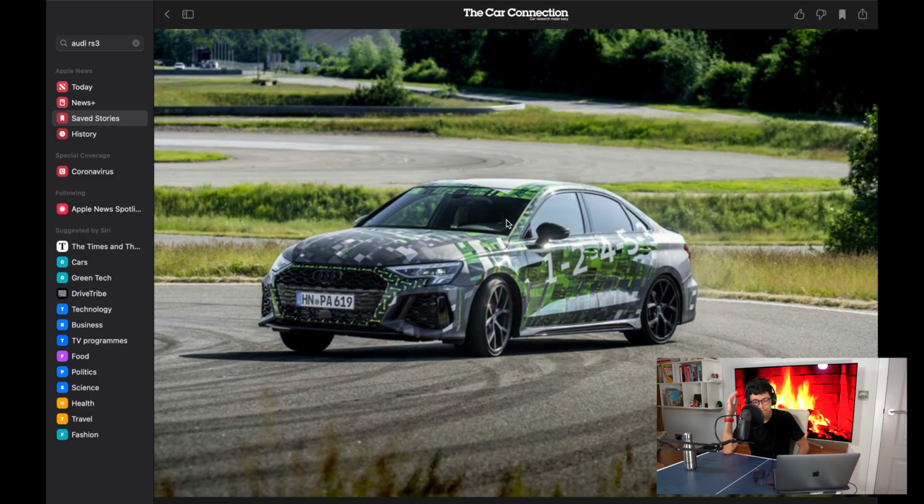The Audi RS3, that I have been waiting so long for, the new RS3, and I'm so happy Audi has finally sort of unveiled the new RS3, and I can't wait to see what it's gonna look like. And Audi says it's gonna do 3.8 seconds to 60, which is crazy as well. A hot hatchback that's 3.8 to 60. And also kudos to Audi for keeping that 2.5 liter 5-cylinder engine. That's nice.